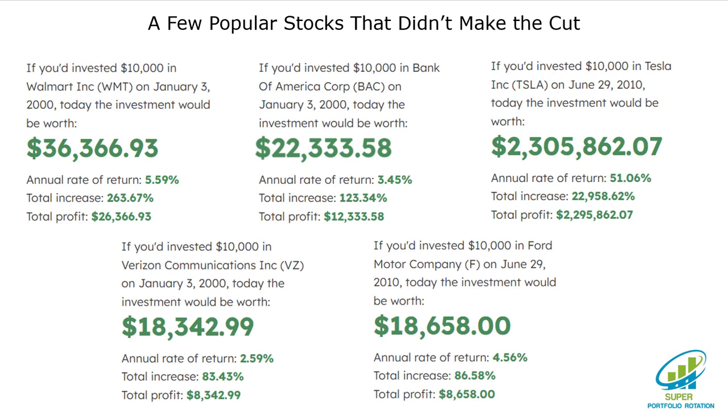Here's a few popular stocks that didn't make the cut. Walmart did not make the cut because it underperformed the S&P. Bank of America underperformed the S&P. Tesla did not make the cut because it's only been around since 2010, even though it has dramatically outperformed the S&P. And it might continue to do so, but the risk is just too much there. It's not proven enough. So we did not include that into our group.